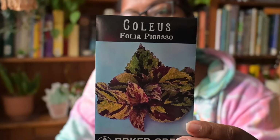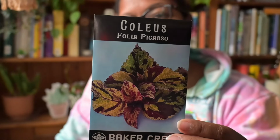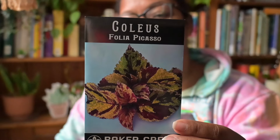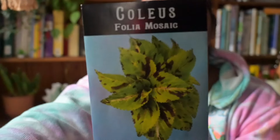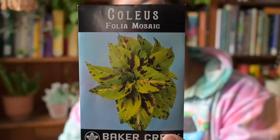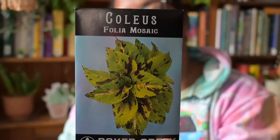I grew something similar to this last year, I believe, and it was of the Kong variety. Gorgeous. Next up, I have Folia Mosaic. Gorgeous. So, coleuses are so good at adding a pop of color. Most of the varieties that I grow are multicolored. So it's like a rainbow of colors on one plant, and I love that. So excited for that this year.